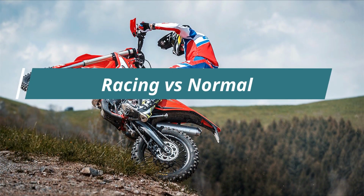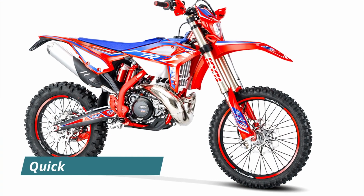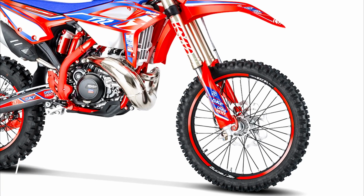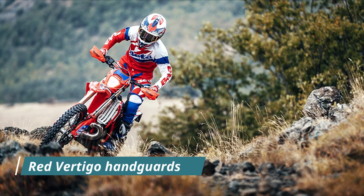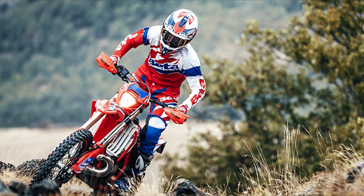What does the racing model have compared to the normal bike? With the racing version you will get a quick release front axle, immediately recognizable by the red color. This is important when you need to change your front tire really fast in a race. You will also get handguards, and on the stock bike you will not get them. Also they look very nice on Beta with these colors.